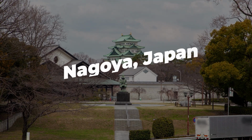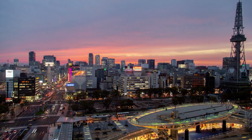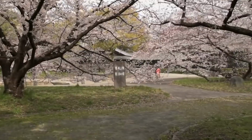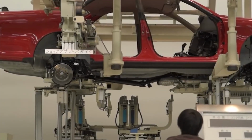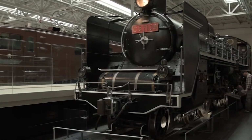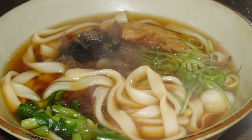Welcome to Nagoya, Japan, a vibrant city that seamlessly blends rich cultural heritage with modern marvels. Nestled in the heart of Japan's Aichi Prefecture, Nagoya is a city that offers a diverse range of attractions, from historic castles and temples to cutting-edge technology and entertainment districts. This comprehensive travel guide will take you through 12 must-visit attractions and tourist spots in Nagoya, ensuring you experience the very best this dynamic city has to offer.